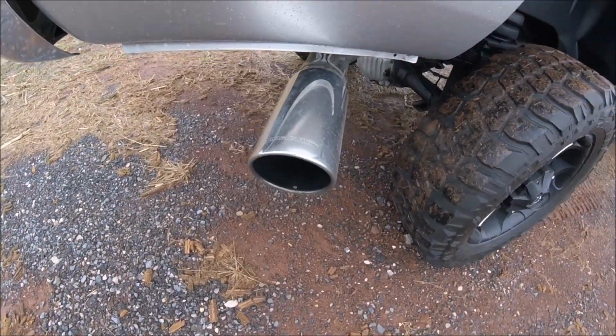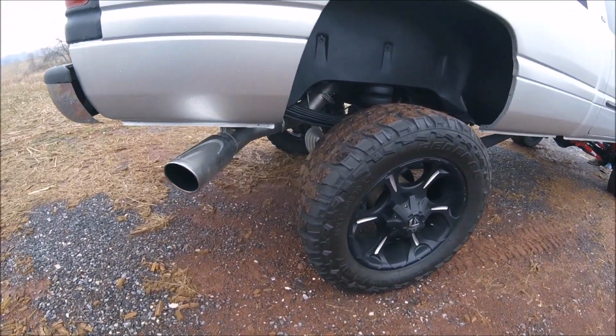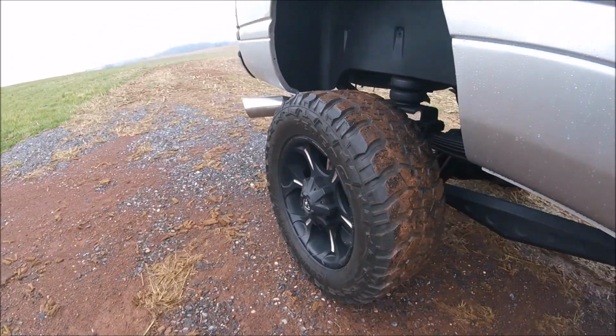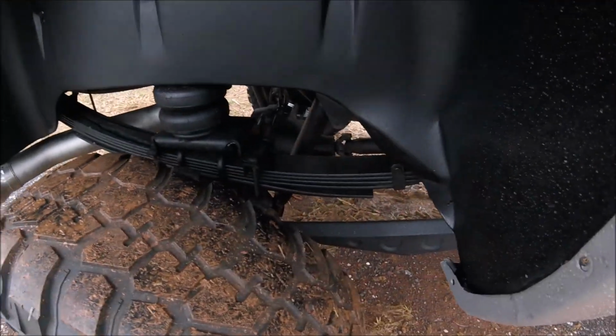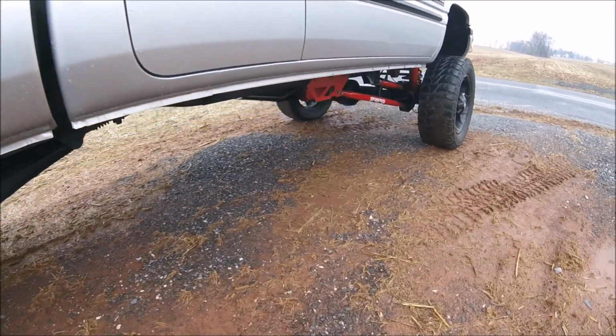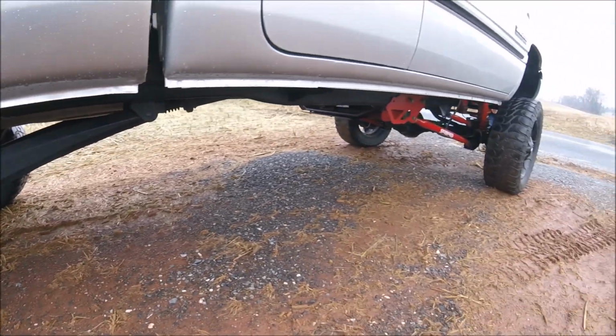We got the MagnaFlow exhaust, always about the size of my fist, it seems like, is the memo around here. More Fuel wheels. I really do love them. The leaf springs with the airbag suspension, that's always a beautiful combo. For extra towing capacity is the leaf springs. Toss whatever you want back in there.